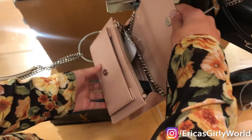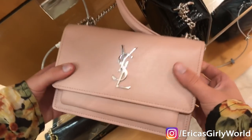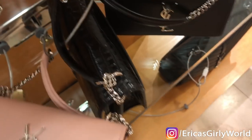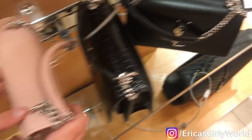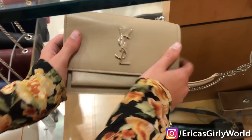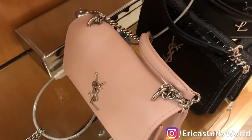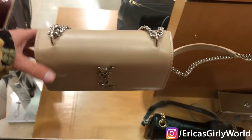1550. Very pretty. It's really cute. It's super mini. You want like a super mini, right? Yeah. Look at that, how beautiful. Wow. They have like a croc effect and a black, but that one is the prettiest one in my opinion. This is more of a yellow beige, right? And this is more of like a rosy blush beige.